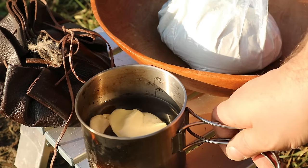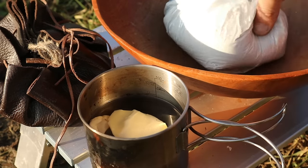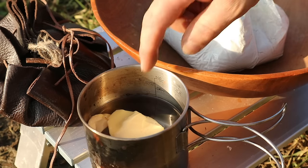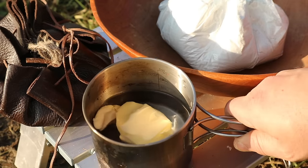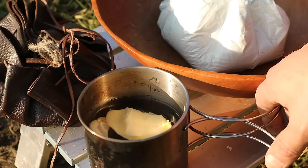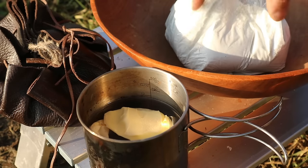This is just some water that I'm going to warm up to put in this ready-mixed dough that I've made at home for some bread. And I've just put a tablespoon and a half of butter in there just so that it melts down and mixes in nice and easily with the warm water, with the bread and yeast and salt.